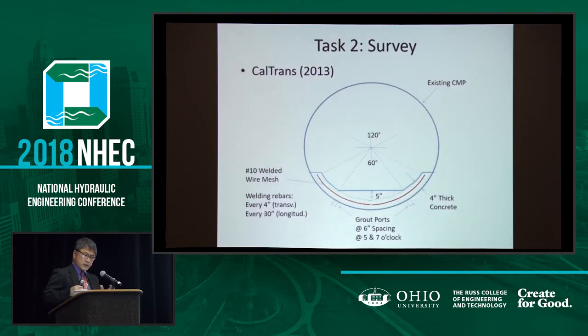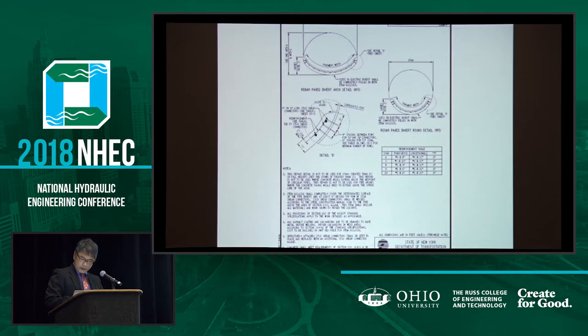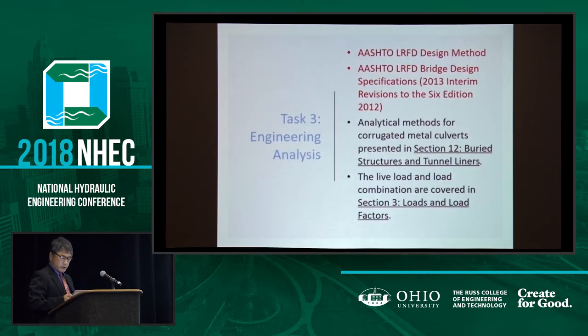Here's a part of the standard drawings we received from Caltrans, and then a couple of pictures supplied by New Hampshire DOT. And then this is a sample of standard drawings by New York DOT. So if you can access our report, you can also see specifications and standard drawings from some other state DOTs as well, such as Indiana DOT, Maryland DOT, Minnesota DOT, to see how these DOTs approach invert paving differently.